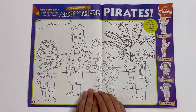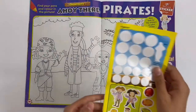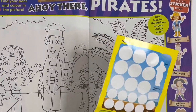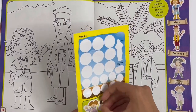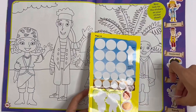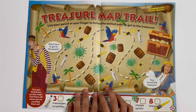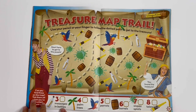Ahoy there, pirates. So you can call it Jem, Captain, Seaweed, and Sandy. I'm going to stick on these stickers next to the colouring in page. There's Jem. Seaweed. Captain, and Sandy. Treasure map trail. Use your pencil or your finger to follow the dotted path to get to the treasure. You have to count the things to get there.